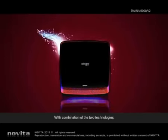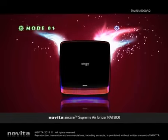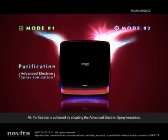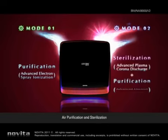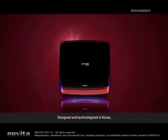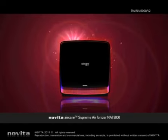With combination of the two technologies, Novita AirCare Supreme Air Ionizer NAI 9000 is equipped with two selection modes for your convenience. In Mode 1, air purification is achieved by adopting the advanced electron spray ionization. In Mode 2, air purification and sterilization take place simultaneously with the advanced dual technology of electron spray ionization and plasma corona discharge. Designed and technologized in Korea, Novita AirCare Supreme Air Ionizer NAI 9000 works to improve and control the indoor air quality, so you breathe well with the freshest and cleanest air possible.